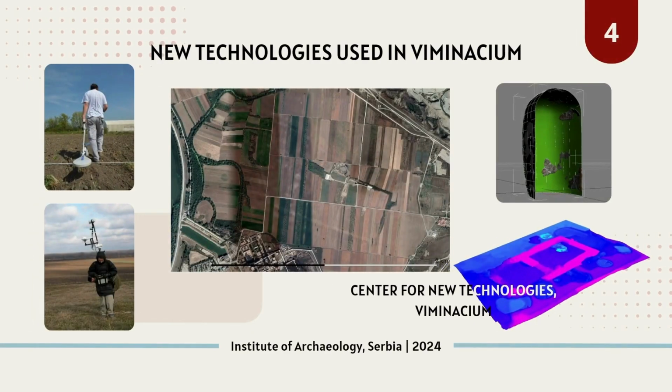Within the framework of the Institute of Archaeology and Archaeological Park Viminacium, the Center for New Technologies has been established, dedicated to employing cutting-edge technologies in archaeological excavation, field survey and prospection, which at the beginning of the century was a very pioneering step in archaeological research in Serbia.